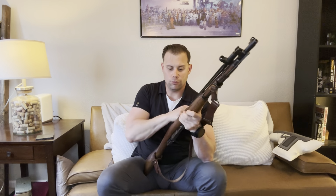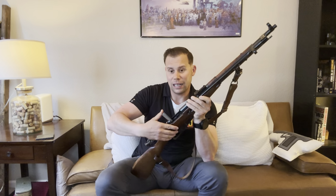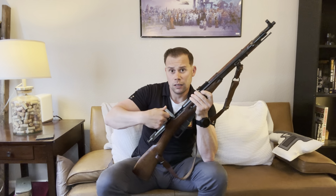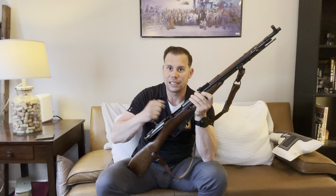Like the corners of the stripper clip and all that kind of stuff are very sharp. And they don't all fit very well either. So especially once they have rounds in them, you kind of have to put a lot of pressure on them. I'm afraid of cutting up my hands on these things because they are that kind of sharp. Normally I would wear a glove.